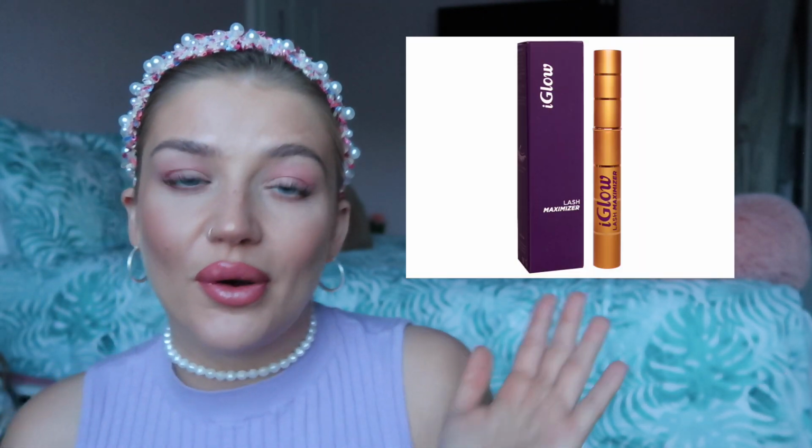And finally, we're going to talk about my favourite product, and it's the reason why my lashes are so long. I'm going to tell you about 2 products because I actually have used 2 products, and the first one I don't currently have because it ran out, and I'm going to pop it here for you. And it is the Eye Glow Lash Serum. Oh my god, best thing I've ever bought. It's maybe $40 or something like that. I can tell you now it works.